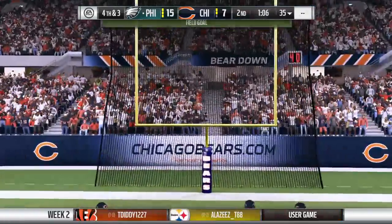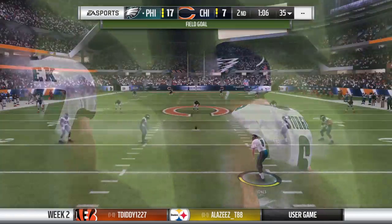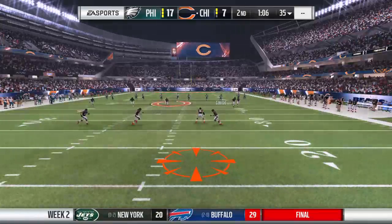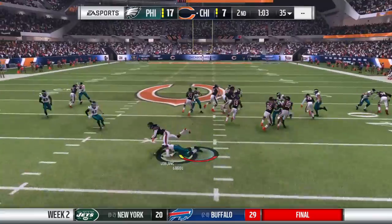And Sturgis able to knock it through, and they will move up by 10 now, 17-7. So the drive takes him inside the 10, but it ends with just 3. And a nice job defensively to rise up and make sure they didn't get in. It's a short kick, taken near the 18.